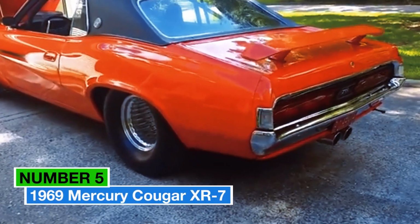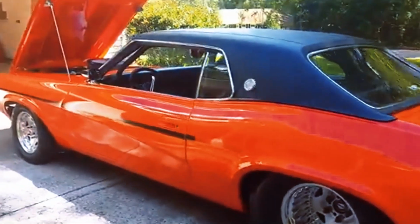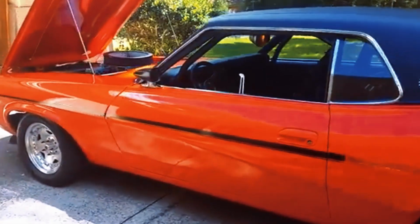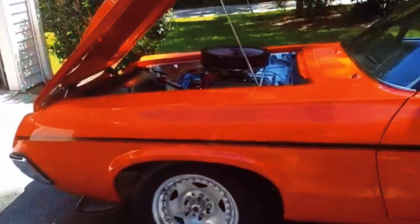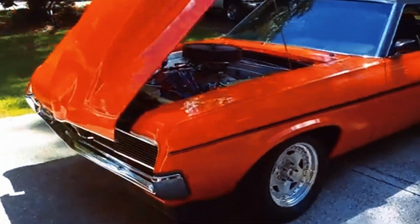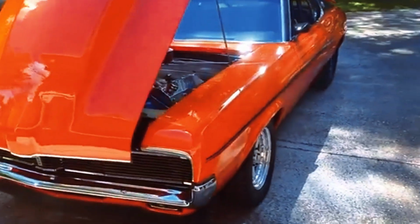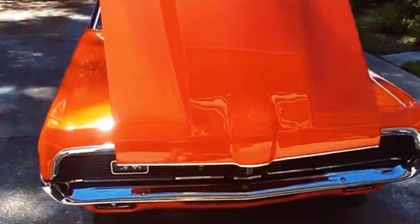The 1969 Mercury Cougar XR7 was intended to be a more luxurious, upmarket version of the Mercury Cougar, which was itself positioned as a more refined alternative to the Ford Mustang. However, despite its ambitions, the XR7 struggled to find its footing in the market.